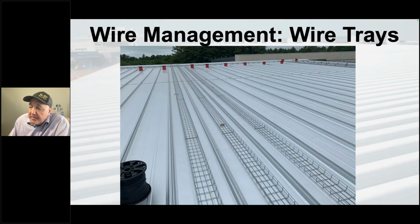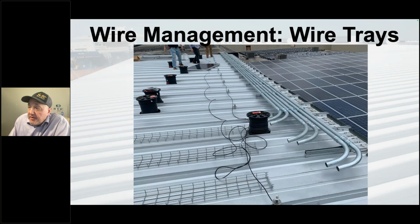So this is the case where they laid wire trays. This is part of that 3 megawatt. No, this is another one. This is a megawatt size project. So they laid wire trays down. You can see the home run on the bottom edge. You can also see they already put the first row of PV kits in. That's that first row where you have to measure. After that, you don't have to measure. So they're ready to go.